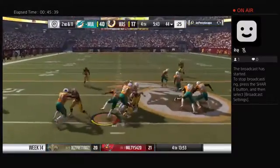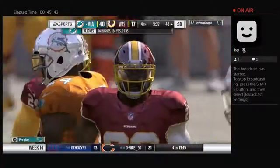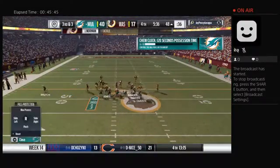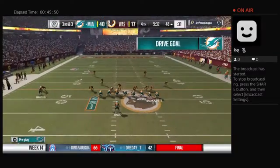Now a handoff here to his running back. And able to break one tackle, but then quickly brought down. But a nice little gain. 8 yards there on the carry, and now they're left with a much more manageable 3rd and 3.